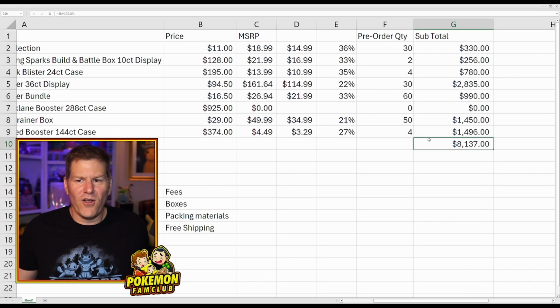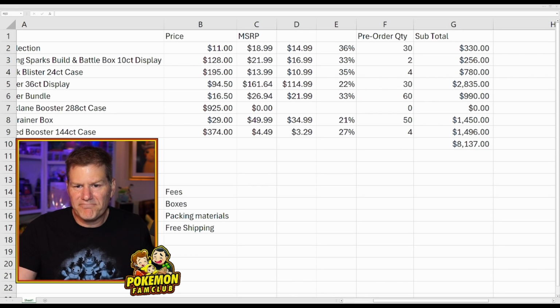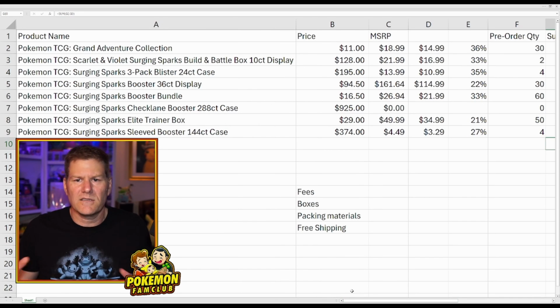So add that all up. I'm spending $8,137 on this set. This is, to me, a huge risk, a huge investment. I'm hoping that it pays off. If in the end I get roughly on average 20%, we're looking at a 20% return. We're looking at about $1,600 based on my investment. And that goes down for every single product that doesn't sell. It's going to make it harder and harder.